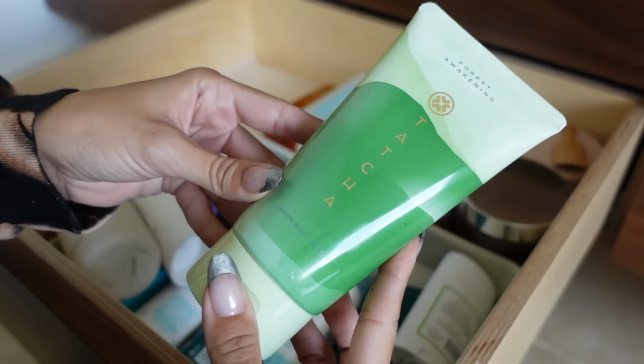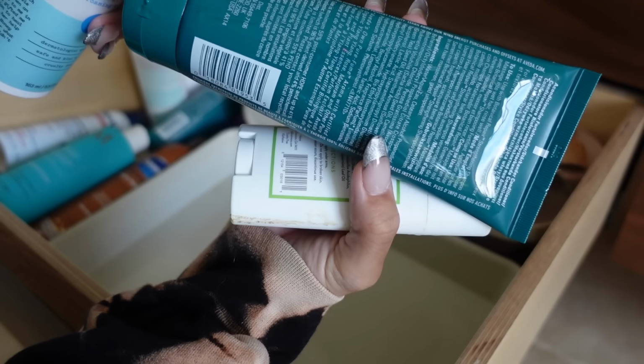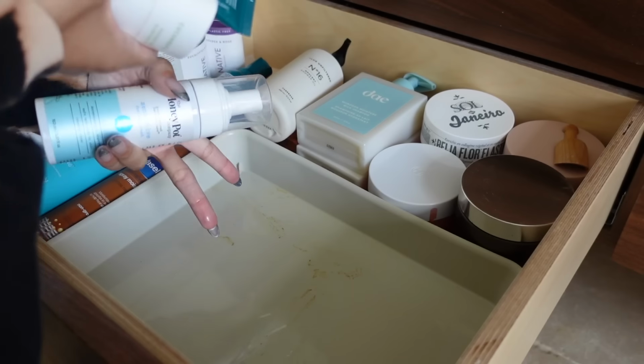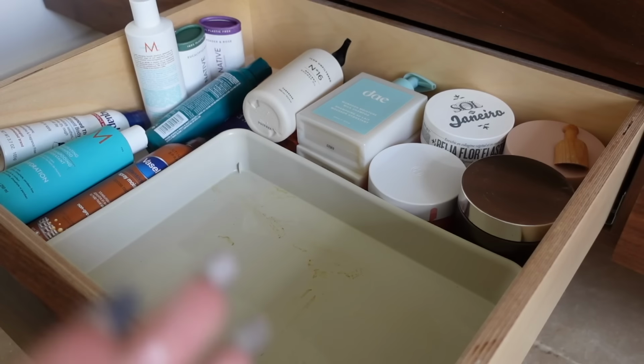We're gonna keep this body wash. Leaky. Ew, this is why I have linings in my drawers, and this is why we put things on trays. Oh my God, what a mess. And that's why we use trays and lining.